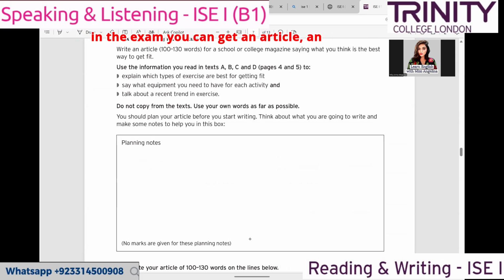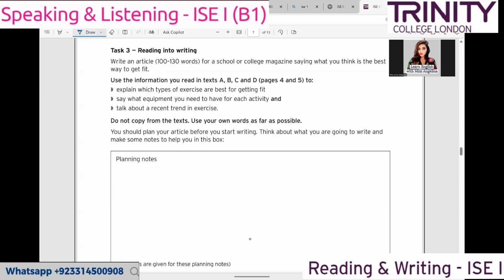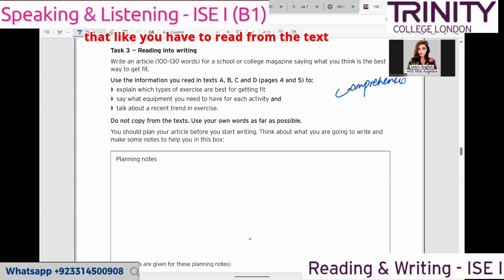Now, remember, in the exam, you can get an article, an essay, a letter, an email, or maybe a survey of some sort, but you don't have to worry. Let me make you understand what this writing task is about. I'm sure in your school you did comprehension. Comprehension means that you have to read from the text and then answer.